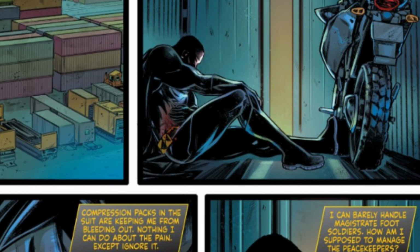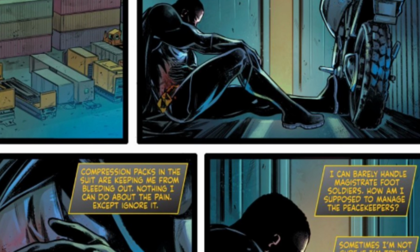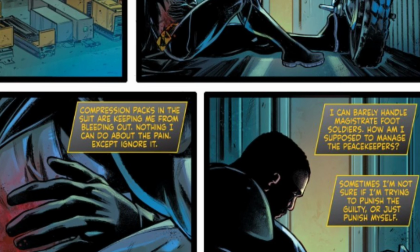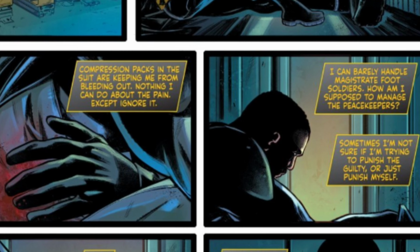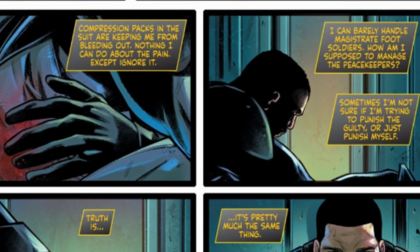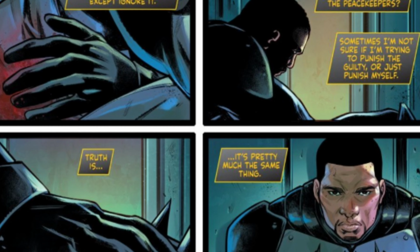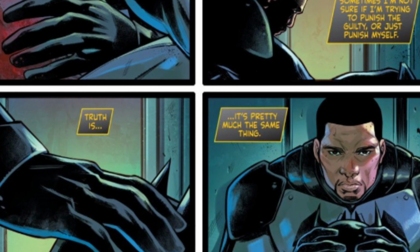And he starts to question some things. He says, I can barely handle the Magistrate foot soldiers. How am I supposed to manage the Peacekeepers? So he understands that he's not that tough when it comes to dealing with these serious supervillains. He says, sometimes I'm not sure if I'm trying to punish the guilty or just punish myself. Truth is, it's pretty much the same. And we get a close-up shot of his face there. And now what we find is that he has some type of guilt that's driving him to be this Batman, okay?